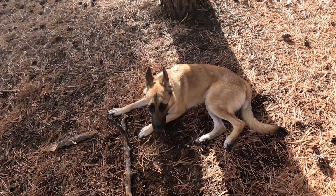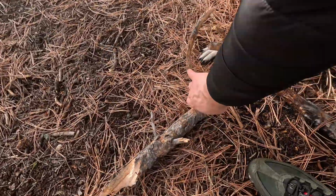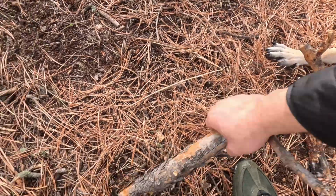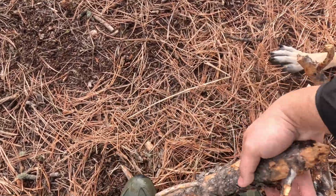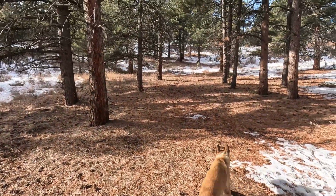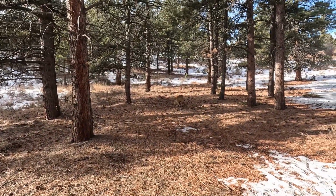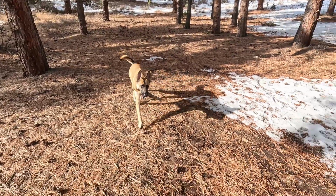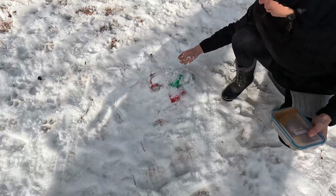Our pup loves the outdoors, right, Tank? Let's see. Go get it, boy. That's a good boy. Sorry.